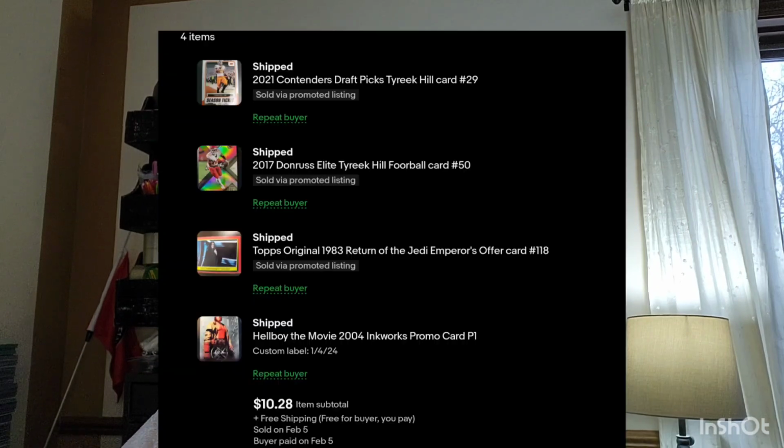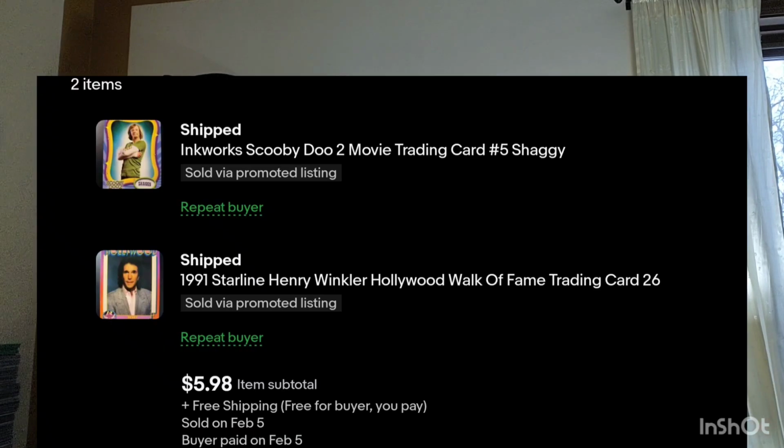This next sale is a great example of how eclectic my sales have become. I've got a buyer who bought 2 Tyreek Hill cards, a 21 Contenders draft, and a 2017 Elite, excuse me. Also bought a Hellboy promo card and a Star Wars Return of the Jedi Emperor's Offer card. And those 4 sold for $10.28. The buyer also bought a Henry Winkler Hollywood Stars card and a Shaggy Scooby-Doo base card that I picked up out of a quarter box in Madison. And those 2 sold for $5.98.